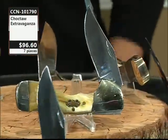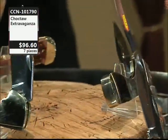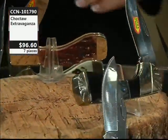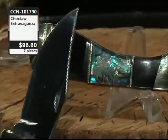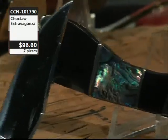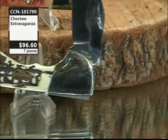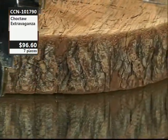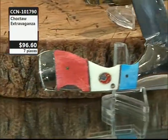We have polished ox horn. Look at this, buffalo horn, and then the center portion is done in genuine abalone. There's a jig chestnut, stag bone resin, red, white, and blue. The Liberty Bell series is in here, and then the other red, white, and blue, which is done with this honeycomb design. It has like a stainless steel inlay in the honeycomb, and then the red, white, and blue.